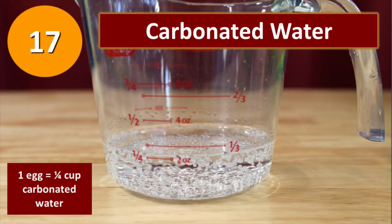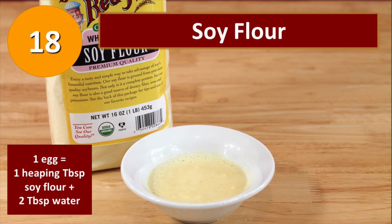1/4 cup of carbonated water can replace an egg in a recipe if you're looking at helping with leavening. Be careful when it comes to using flavored carbonated waters because it will change the final taste of your recipe. Soy flour, 1 heaping tablespoon of soy flour mixed with 2 tablespoons of water, and you have 1 egg.